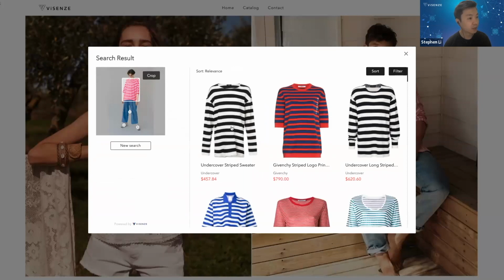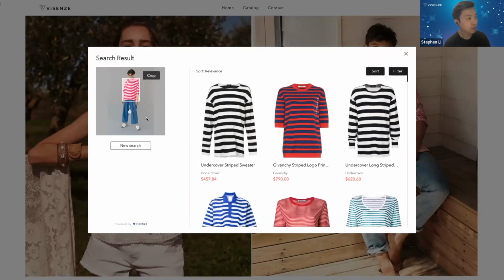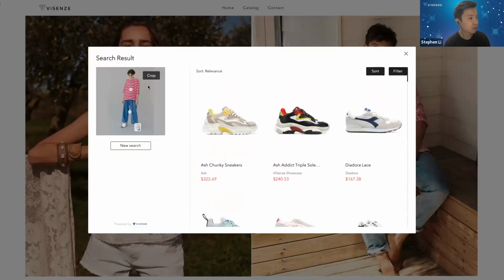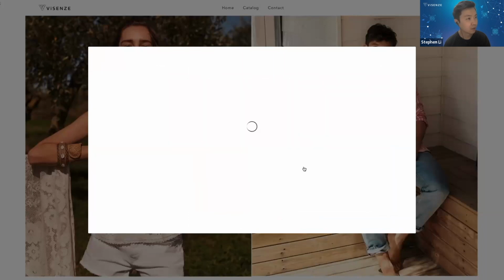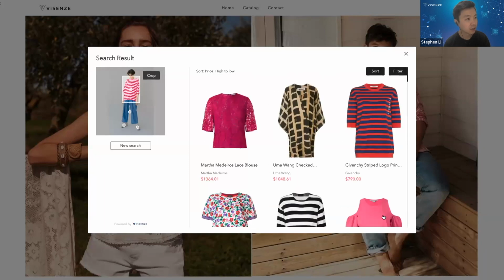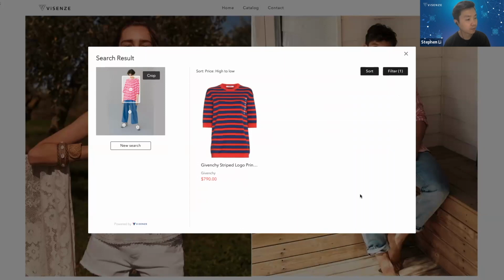Clicking on one of the gallery images, all these relevant search results will show up, and users do have the flexibility to interact with this search experience whatever way they want. For example, they can choose different search areas. They can crop the image and search for it. And they can search based on different conditions and filter based on different rules. And that is how simple it is to deploy a search experience with vSense solution.